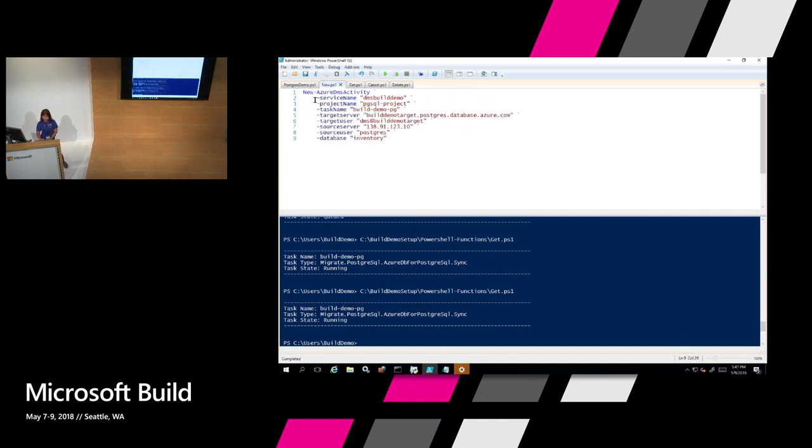So this is the service name. You can also set up the entire thing in PowerShell. This is the same thing that I did in the portal right there. I grabbed the parameter of the service name, the project name. I gave it a new task name, right? This is my target Postgres server, and this is my on-prem Postgres server. And then I will just launch this activity and let it run. It's the same concept. It will just keep replicating from the source to the target.